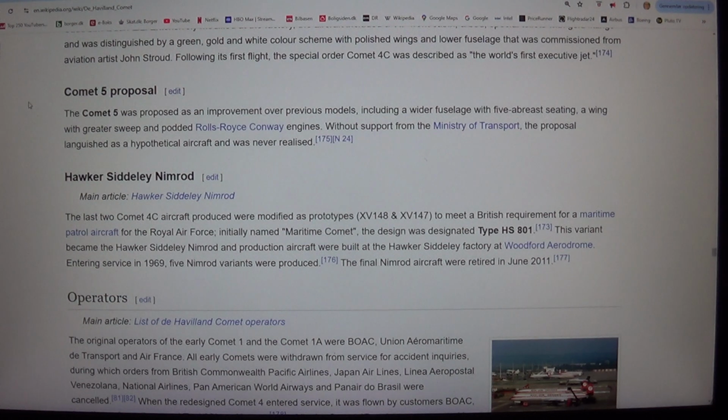The Comet 5 was proposed as an improvement over previous models, including a wider fuselage with 5 abreast seating, a wing with greater sweep and podded Rolls-Royce Conway engines. Without support from the Ministry of Transport, the proposal languished as a hypothetical aircraft and was never realized.